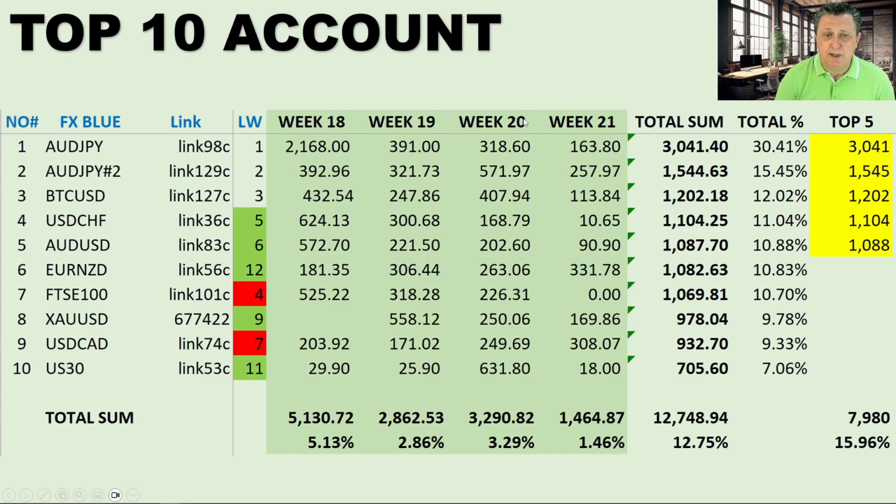And then we have the last 4 weeks up here from week 18 to 21, this particular time around, the total sum and also the total sum in percentage. So you get a good feel for it. And this is basically set up against a $10,000 account. Or if you want to have a cents account in here, you can basically do the same with about $1,000. So let's go and have a look.